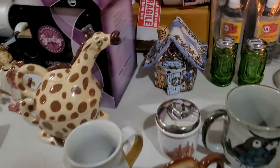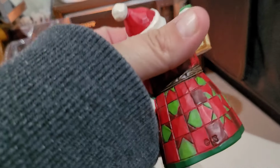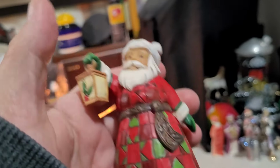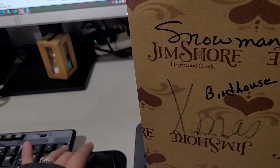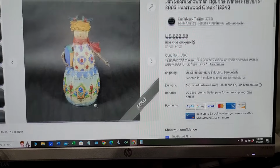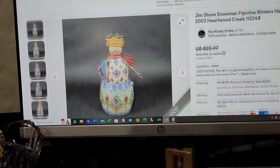I also sold this little Jim Shore. Jim Shore, I didn't know initially, made these little minis. And they're marked JS down there. A lot of times they won't have the sticker or any other markings on them, but these are Jim Shore. This sold for $16 plus shipping. Now I also sold another Jim Shore figurine. However, it's boxed up and I don't want to have to take that out. But this is the one that's sold. It's a Jim Shore Snowman figurine, Winter's Haven. All right. And I believe I sold that for, let me double check. I'm going to get off the screen so I don't show any personal information of people.